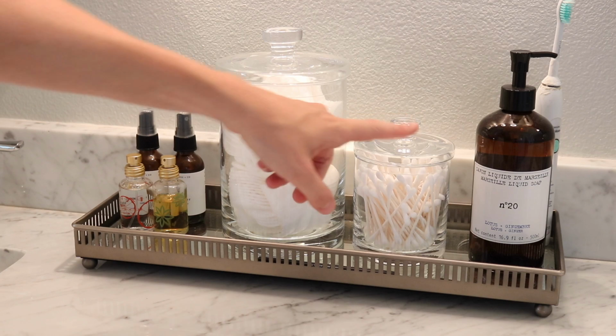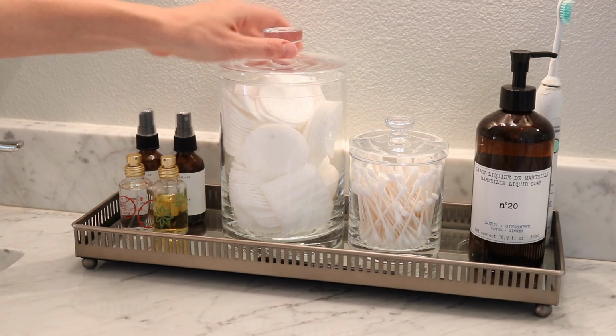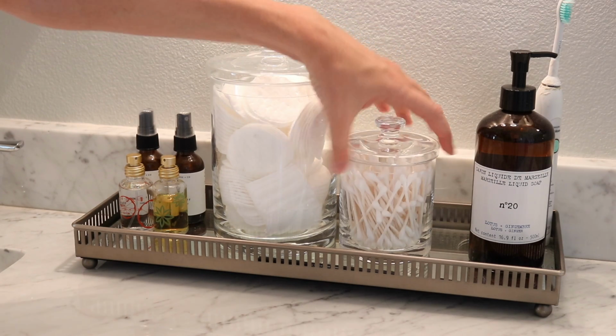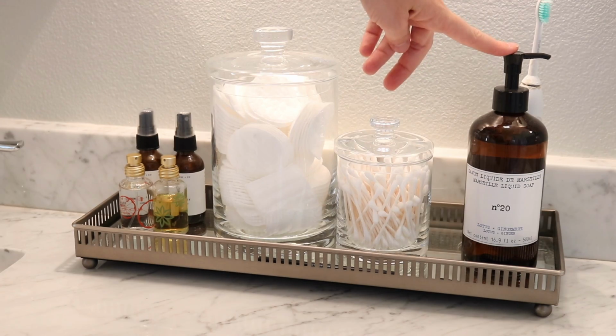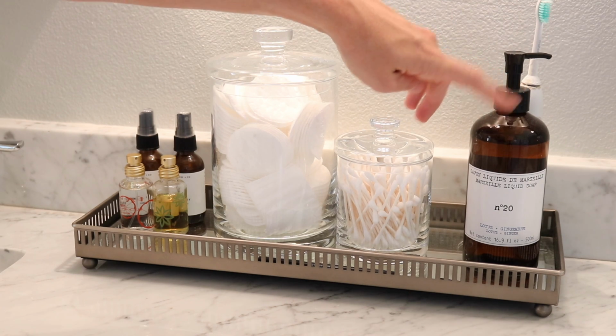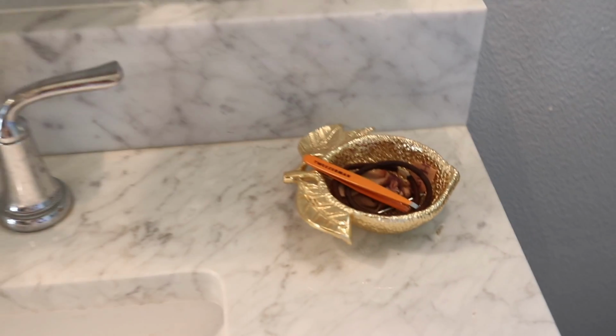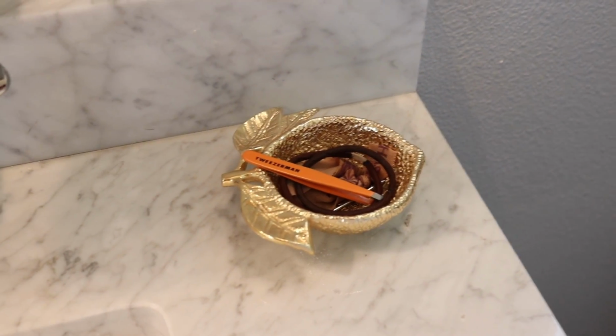And then I got these 2 canisters from Crate & Barrel. I got this large one to house all of our cotton balls and cotton rounds, and this one has Q-tips. This soap is from World Market. I liked how it looked, and it also is paraben-free and sulfate-free. It smells really good. And the last thing over here is this little dish that I found from Anthropologie.